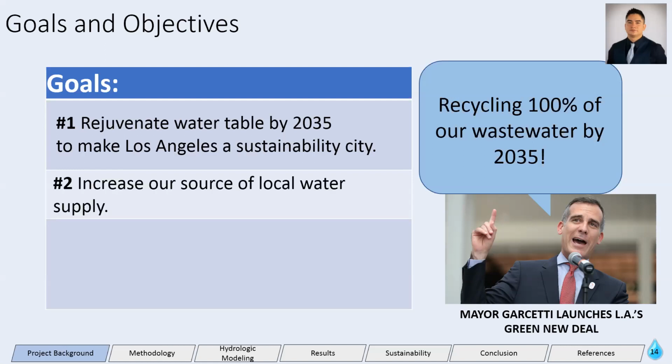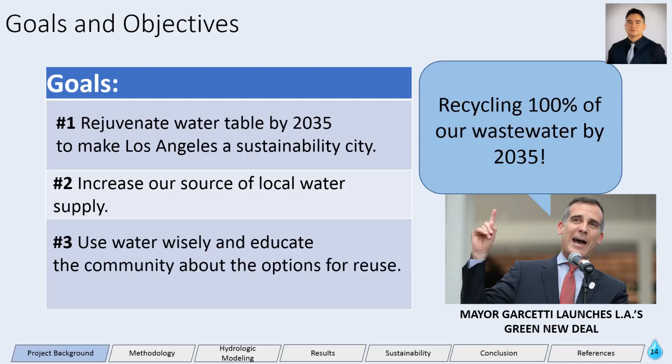Goal number 2 is to reduce the amount of imported water and locally source our water supply. Achieving these goals will sustain local water and infrastructure resources for Los Angeles residents for years to come, and will reduce the need for Los Angeles to import water. Finally, goal number 3 is to use our water resources wisely and educate the community about our project and proposal for recycled water use.